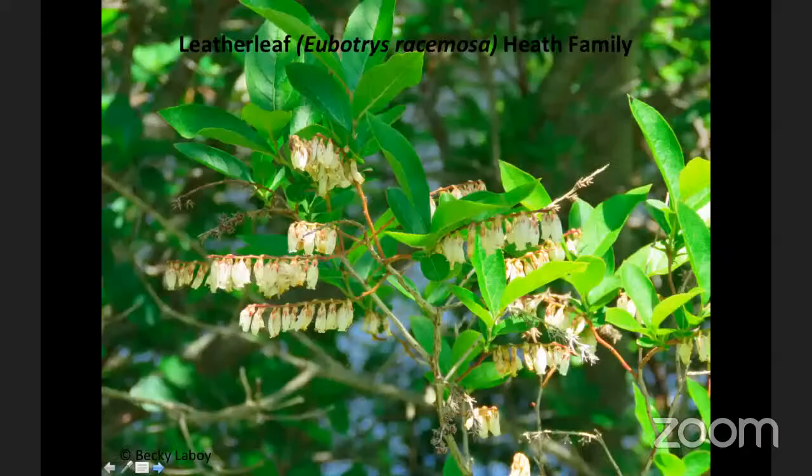Not to be confused with fetterbush, Eubotrys racemosa, although the similar looking white bell-shaped flowers bloom around the same time as leatherleaf, also called swamp dog hobble and swamp sweet bells. The leaves are larger and more delicate, papery, not leathery.